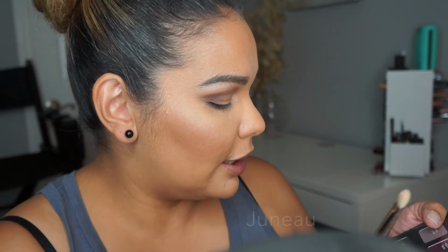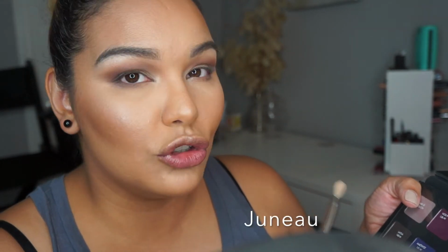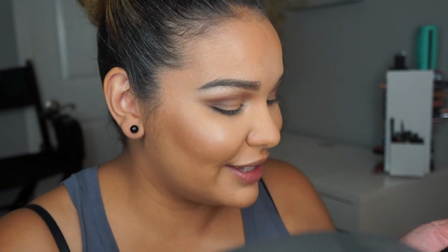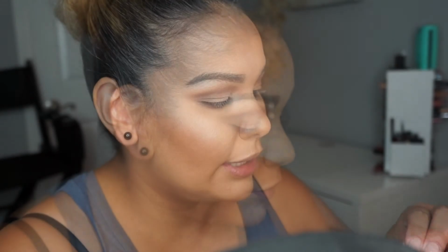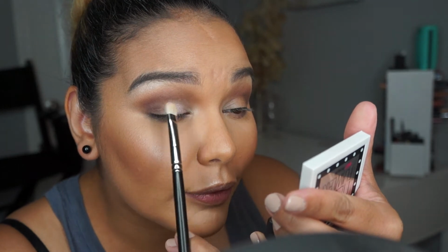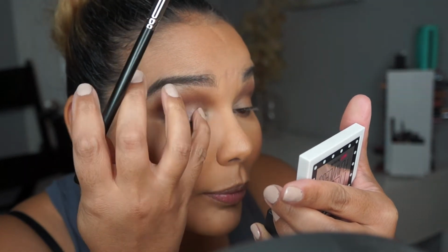I'm probably going to butcher it, but it's called Junu, I don't know. I'm sorry, I butchered it, but I will put it right here just in case. And I'm just taking a MAC 239 brush and pressing that onto the first half of the lid. Harder to blend out. I'm not sure if these are one of the ones that you can use with your fingers, or you have to wet. Let's try with the fingers.